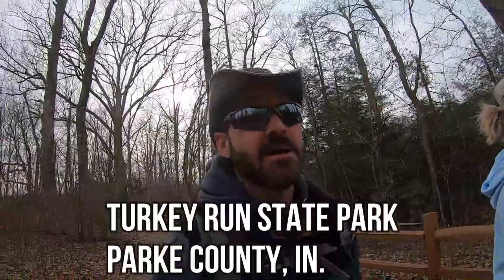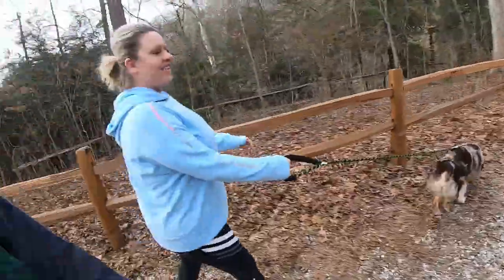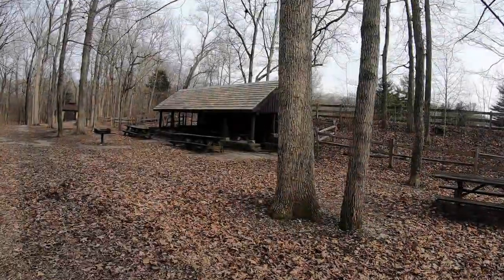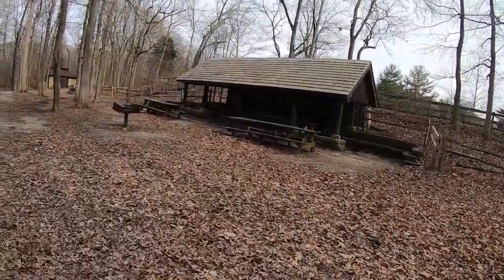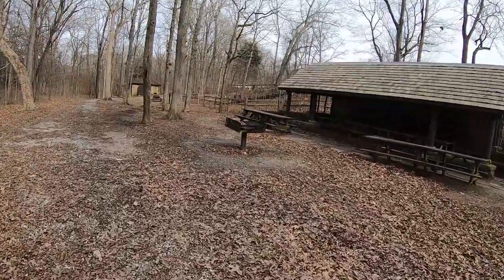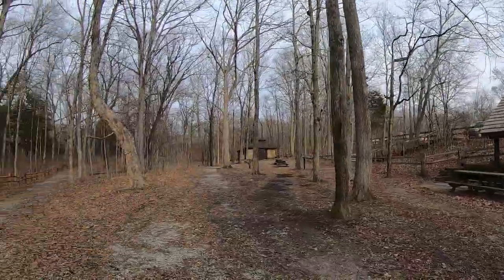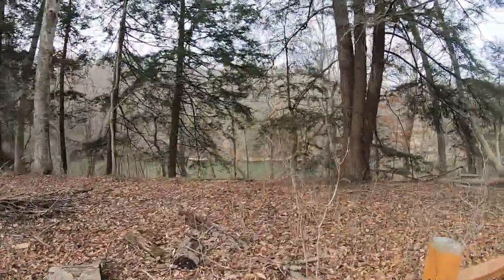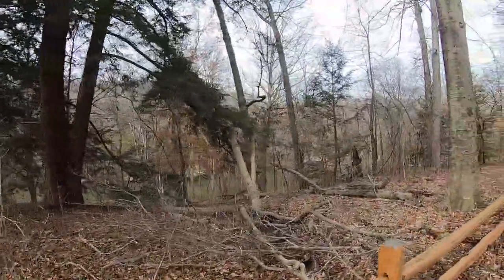Today we're out here at the Turkey Run State Park area, and I've got my wife with me, and of course Simba. And we're out here exploring a few trails on a beautiful afternoon. Up here on trail one, a lot of the little parking shelters and campsite or cookout shelters, just off the parking lot right above. Hiking next to the river down there with beautiful rocks across the way there.